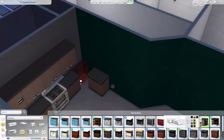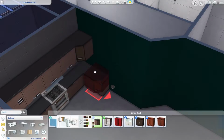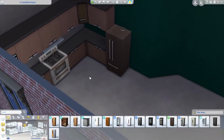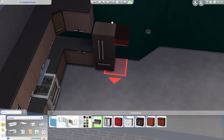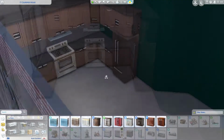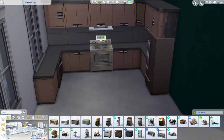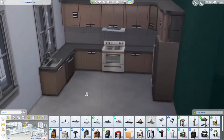I don't know if I've ever used these cabinets in one of my builds. I actually really like them, and I also have never used that refrigerator in that brown swatch before, but I thought it looked pretty good in here. Black would have also looked good, but I went with such a dark color on the walls, and I ended up putting a dark flooring as well, so I thought the brown kind of gave it a little bit of a pop of color. That's one of my favorite stoves as well. I think it just looks so pretty and shiny.